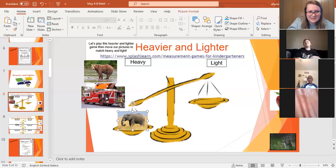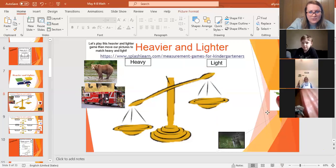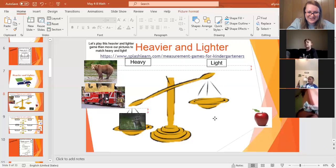All right, so now we have a rabbit and an apple. Which one do you think is heavier, Irvin? Both of them look light. Yeah, they do, but which one do you think is heavier? I don't know which one's heavy. Okay. What do you think, Patricia? I think the rabbit. The rabbit, yes, the rabbit is heavier. And then our apple is lighter.